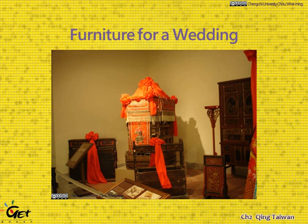Well, usually 6 pieces will be enough, like a bed and some kind of containers, some kind of tables will do. But the richer you are, the more you get. And sometimes they actually hire carpenters from mainland China to do some special finishing, right? Like if you have the chance to go to Banqiao, not far away from here, there's a place called Lin's Garden, and you can see the typical furniture there with this kind of decoration, and most of this furniture was actually imported from mainland China, right?